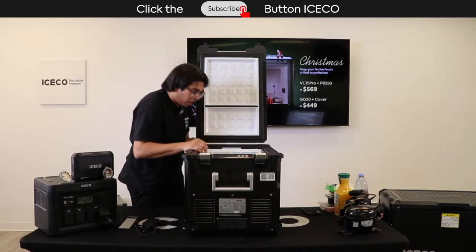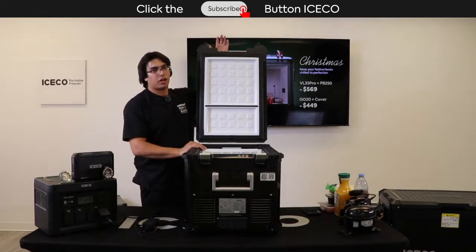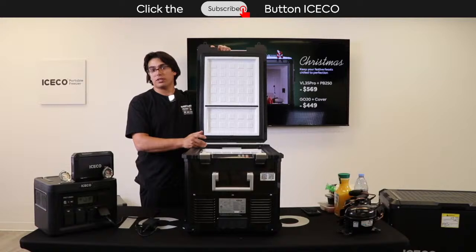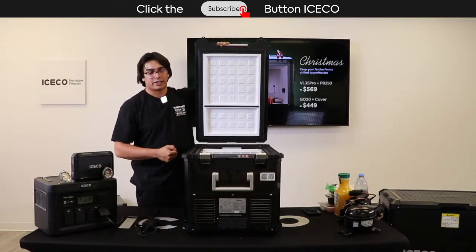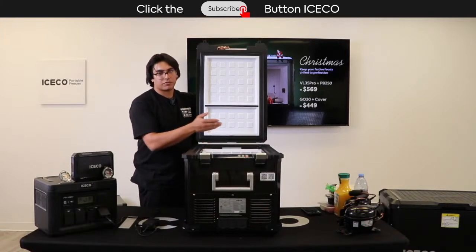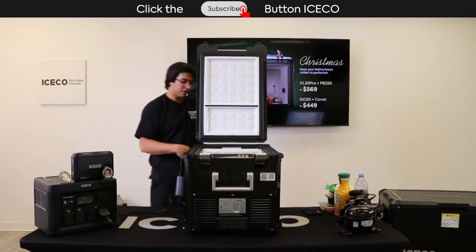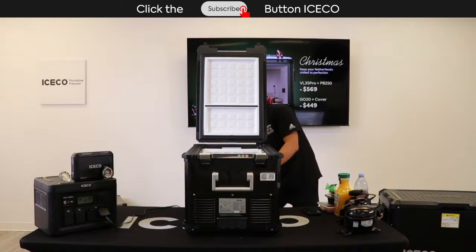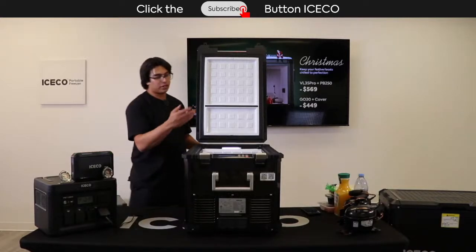On the bottom, you do have a drain plug for draining any liquids that may have been spilled inside of your fridge. You can pull that plug out and drain anything that spills on the inside. You are going to have two LEDs on the inside as well for lighting, that way you'll be able to see what you're doing as you're accessing any of your food, produce, or items. I'm going to go ahead and turn this unit on real quick. Yep, two LED lights, very bright.